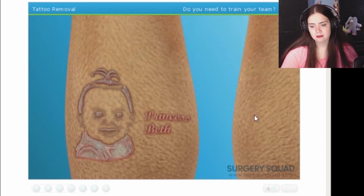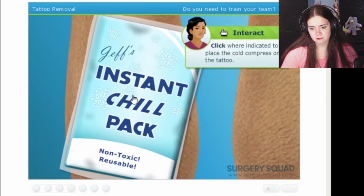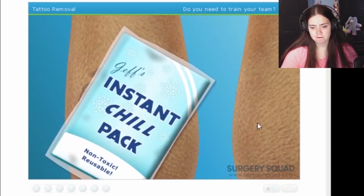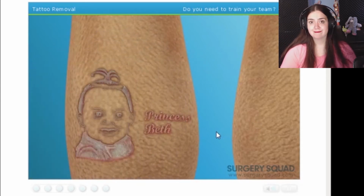Now that we've completed the first treatment, we'll need to place the cold compress on the treatment area to relieve some of the pain. Okay. Instant chill. You did great! Our patient is ready to go.